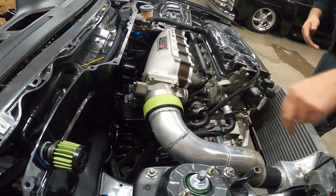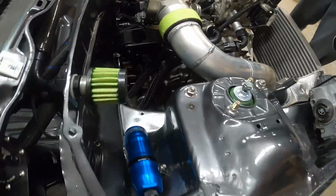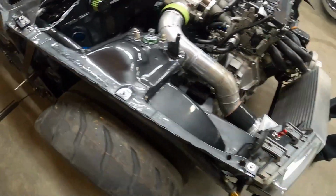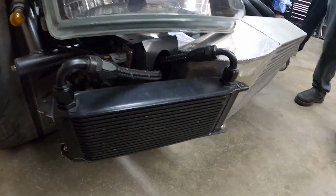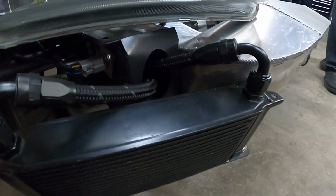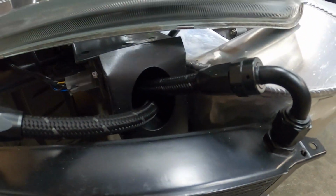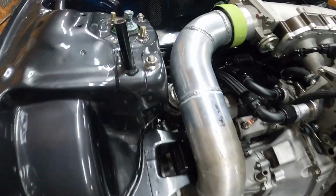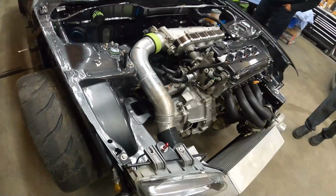You ran some hoses of some type through the actual frame of the car, right? They run into the frame of the car. I did drill holes into the frame, and I do have roll bars reinforcing that. But it's a good, clean way to tuck the oil cooler to the front bumper. The hoses run straight through the frame up here, the front portion, all the way through, and then back out here by the firewall. It's really cool. I've never seen that before.